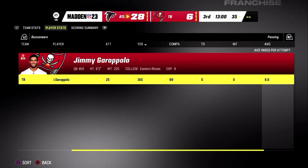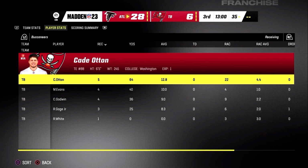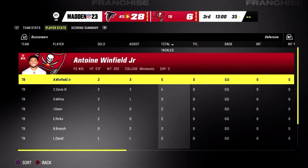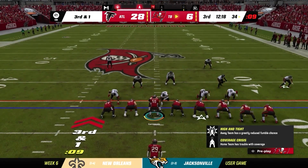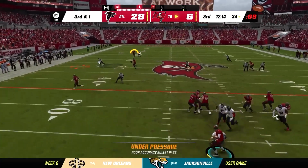He doesn't have any interceptions, which might be a first for a half of a game for the Buccaneers so far this season. And then you look at the ground, Rachaad White really has been quite effective. He has 10 for 40 yards. And then through the air, Cade Otton's caught 5 for 64, and Mike Evans has 4 for 40 in the first half. Defensively, Antoine Winfield Jr. leads us with 5 tackles, and Shaq Barrett has a tackle for a loss and a sack.